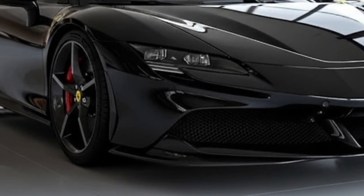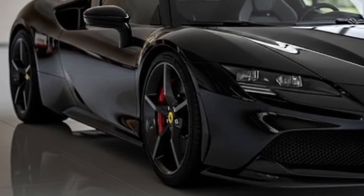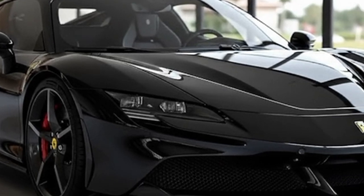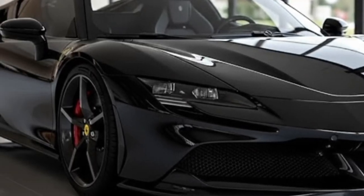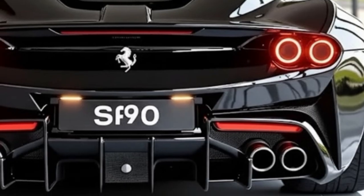Inside the cabin, Ferrari focused on futuristic elegance. The steering wheel is packed with touch controls, giving drivers the feeling of piloting a spacecraft. A massive curved digital display replaces traditional dials, feeding you everything from speed to hybrid power flow. The infotainment screen is bigger and more responsive, with smoother graphics and quicker processing.